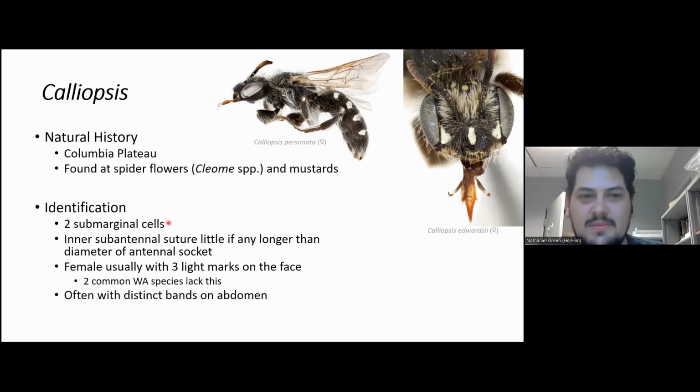Again, these always have 2 submarginal cells. And the inner subantennal suture is really short in this group. Usually the female having 3 light markings on the face, like you can see here in Edwardsi, is a pretty good way to ID them. Unfortunately, that doesn't work for the common species in Washington. This Calliopsis personata has no light markings on the face, and that seems to be the really common one.